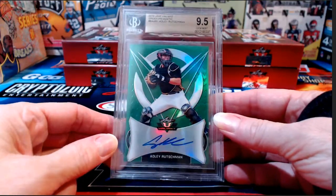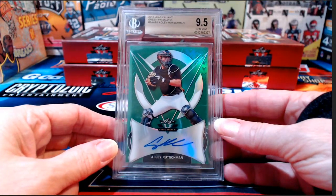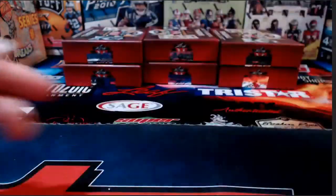Our graded card, oh, that's a nice hit. Adley Rutschman, very nicely done. Baltimore Orioles. 9.5 card grade, 10 autograph grade, numbered to 99 for Adley Rutschman.